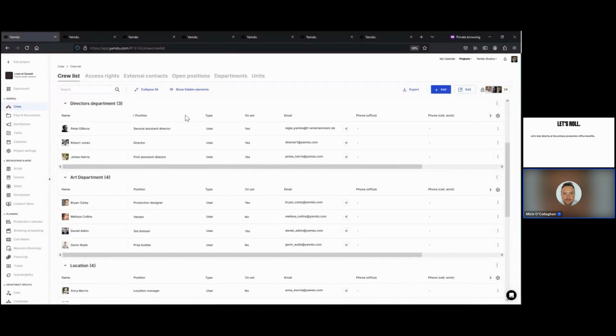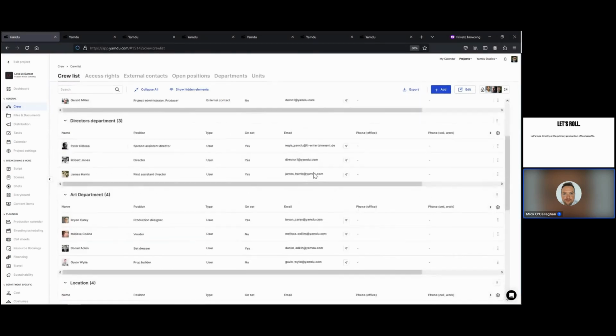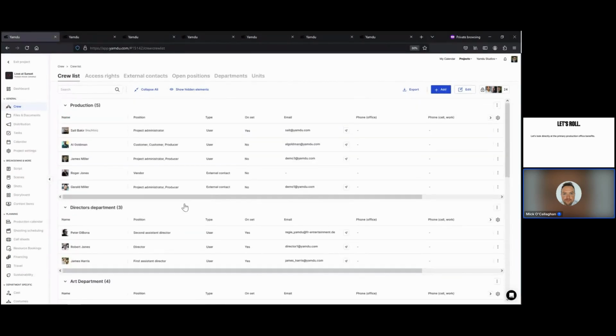I can see the departments, I can see the positions, I can also see whether or not these people are on set. And if I need to communicate with them, then I can find their email addresses, their phone numbers, other details. Everything is right here. So right from the beginning, I see the people I'm working with, I know who they are, and if I add a new person to the project, I can invite them.